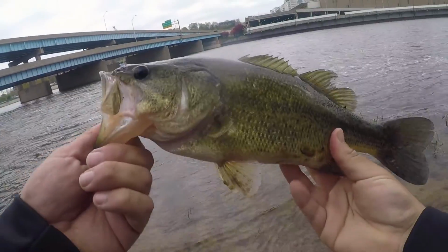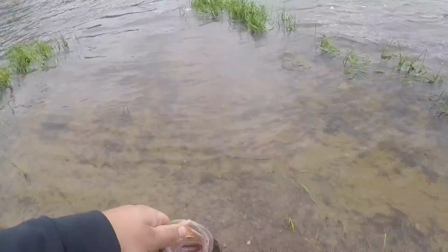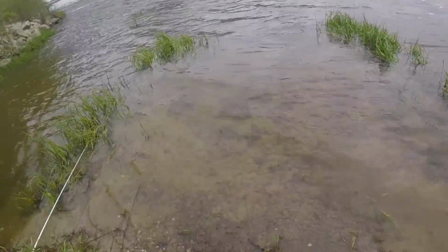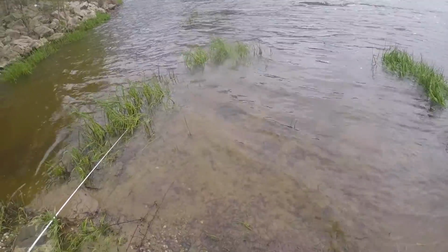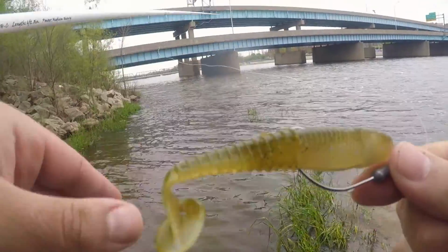And that, my friends, is another LMB. Let's get him back. Go do your thing, freaky freak. Woo! We're putting a hurting on these guys today. This little son of a gun is doing all the damage today, so.